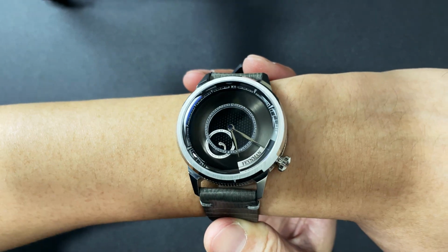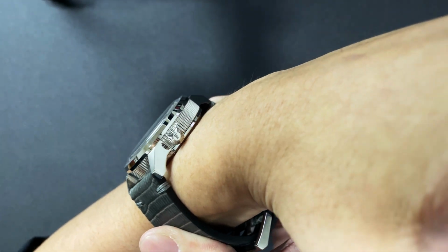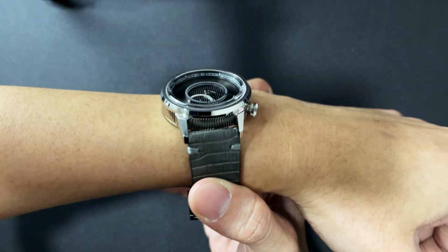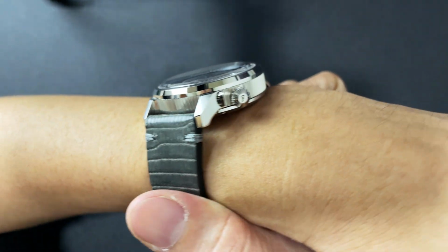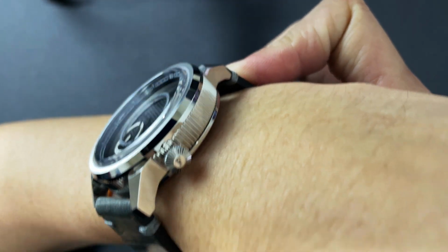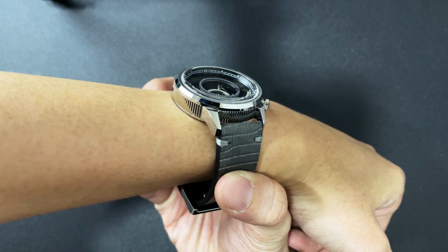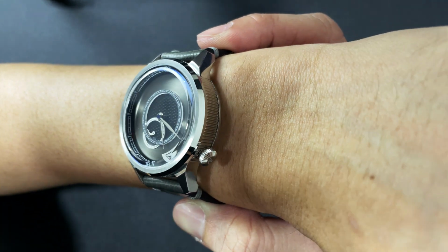The case is a circular stainless steel body that is mirror polished all around, apart from the top face of the bezel, and it has a well-defined coin edge on its side. We have chunky angled lugs that break away from the smooth aesthetic of the case, which somehow reminds me of Aztec ruins. Now, I'm not an expert on the Aztecs, so this may actually be an inaccurate description, but that is the general vibe that I'm getting from this case.